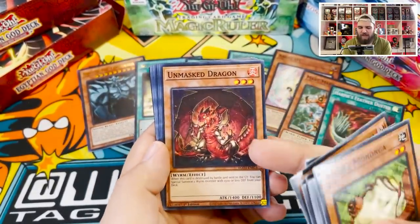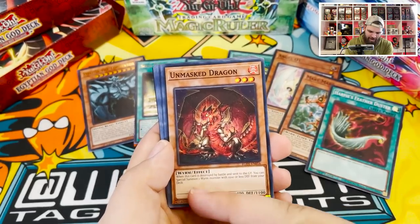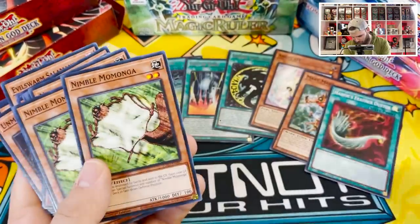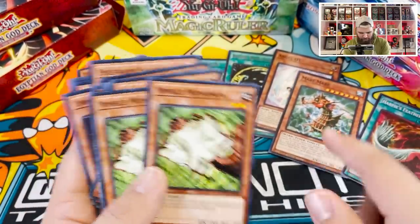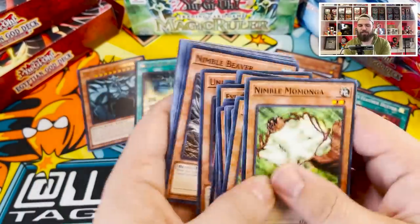That's incredible. Not the Masked Dragon. The Unmasked Dragon. Why? Because here's why. When it's destroyed by battle, sent to the grave, special summon a worm monster. Well, guess what? Who's the beautiful worm monster? Is it 1,500 defense or 1,500 attack? 1,500 less defense. Mare, 1,400. There you go.